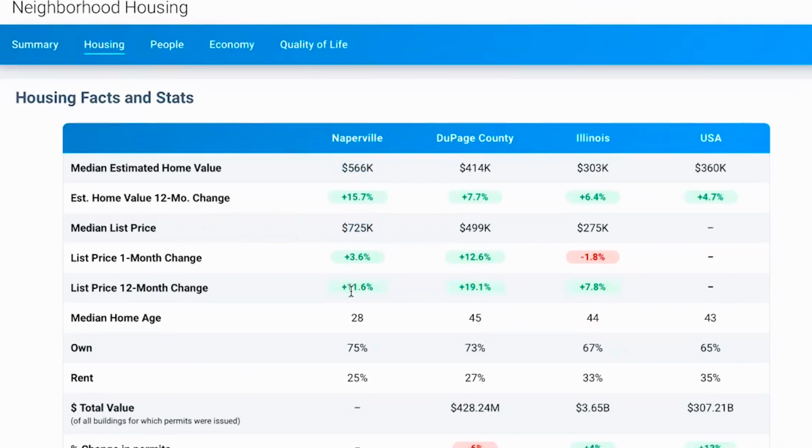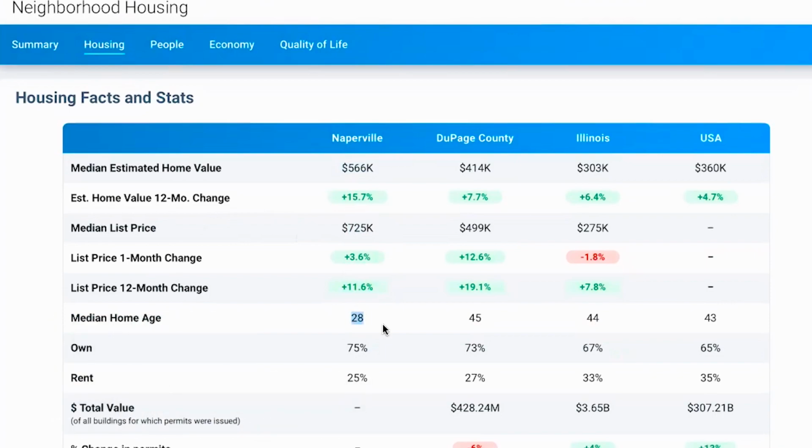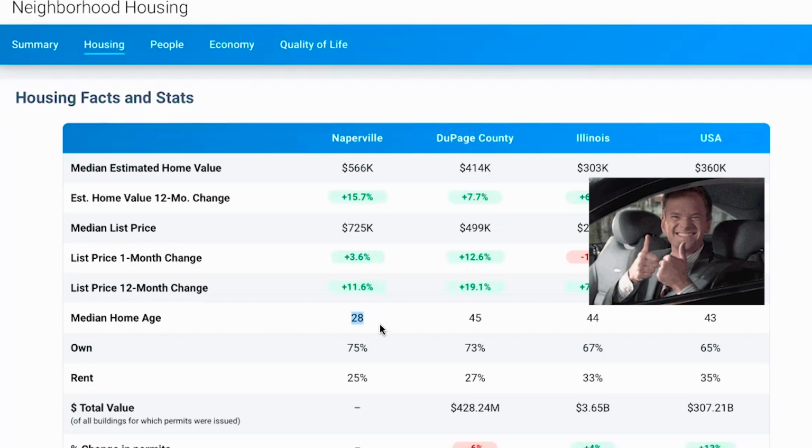So again, that's a 11.6% boost from last year. And the homes there are only 28 years old. Most of the homes were built in the 90s and the 80s, so they're not really old homes. But Naperville just does a great job of keeping up with their community. They don't let their homes go abandoned or look really run down. So that's a great positive.